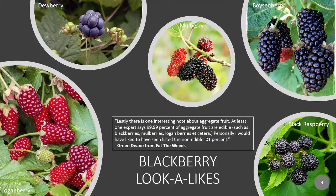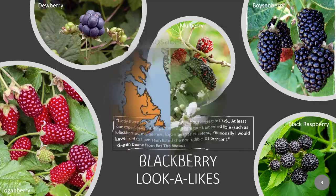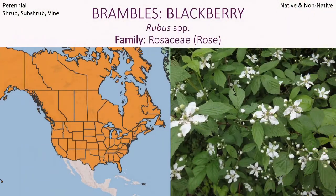And what he means by that is, what exactly is this inedible one? Because that's a question. But maybe that's just a catch-all, so if something does happen, you can say, well, I never said 100% of them were, and I guess you're just covering yourself. But I've never met a poisonous one, so if you do, let me know.